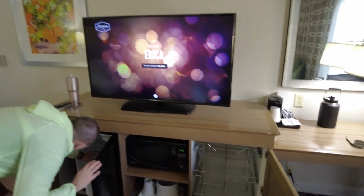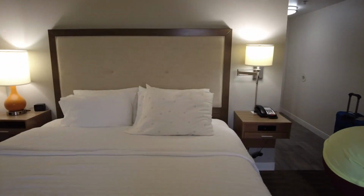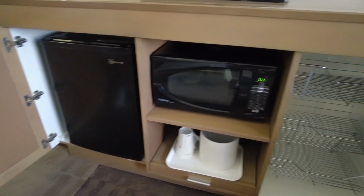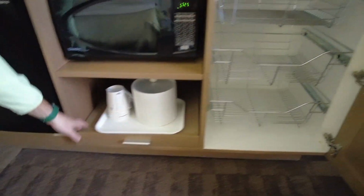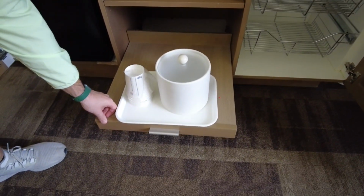Here's the TV, which kind of overlooks the bed. Looks like you can rotate it. Yep, so that's nice if you're sitting in bed. And then we have a mini fridge. You have the microwave, ice bucket with cups. Looks like some additional storage if you need it.